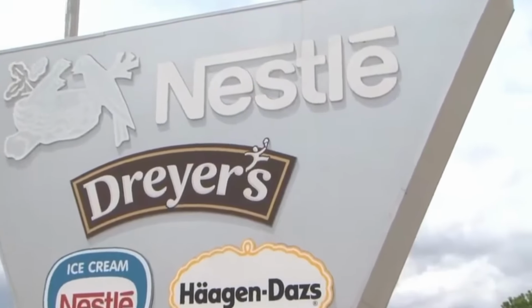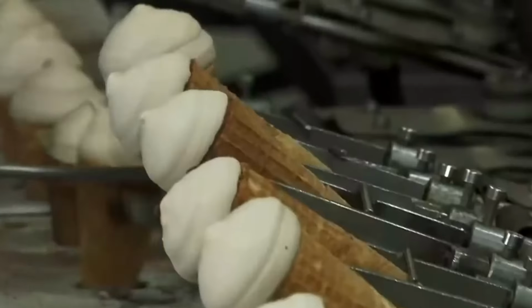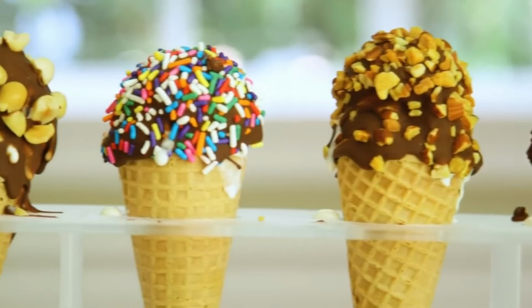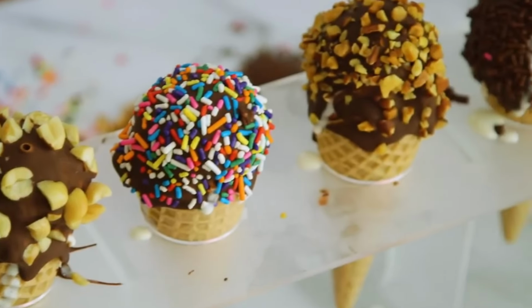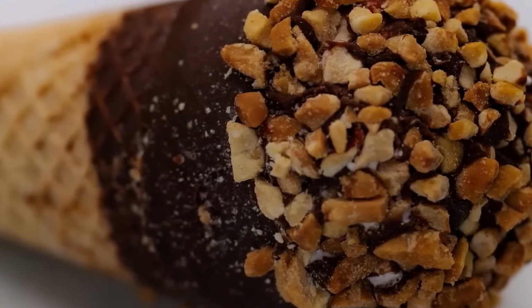for generations. At Nestle's bustling factory in California, over 600,000 drumsticks roll off the production line every single day, offering more than 10 mouth-watering flavors to satisfy every craving.